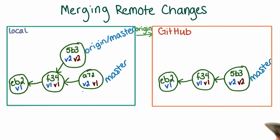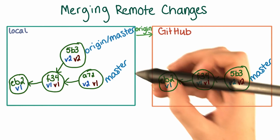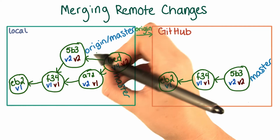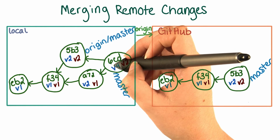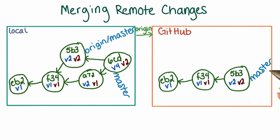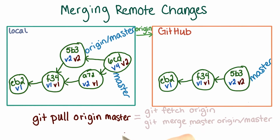Speaking of combining changes, now that you have the commit from GitHub on your local repository, it's now possible to incorporate them into your master branch using git merge. It turns out that this is exactly what happens when you do a git pull. First, the remote branch gets fetched, updating the local copy of the remote branch. Then, that branch gets merged into the local one. To put it more concretely, in this case, fetching updates origin/master with the contents of GitHub's master branch, and then origin/master is merged into master. So git pull is the same as git fetch followed by git merge.